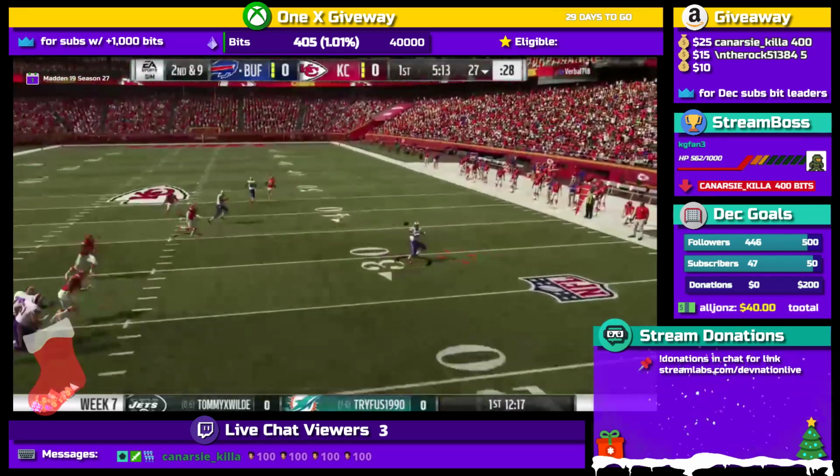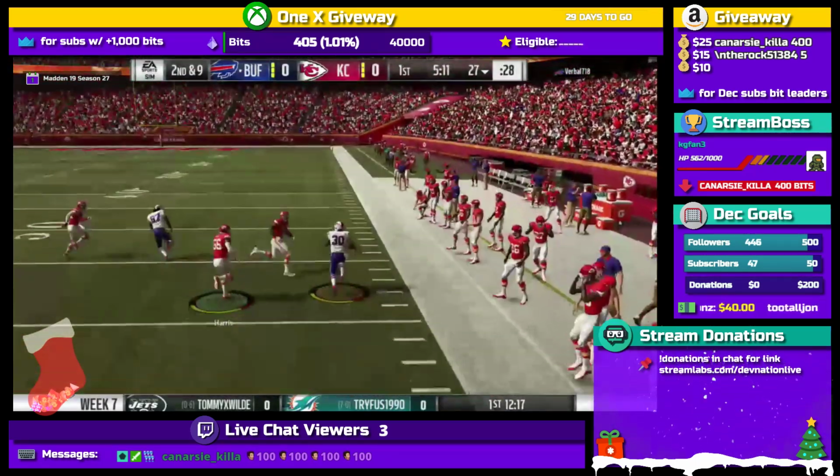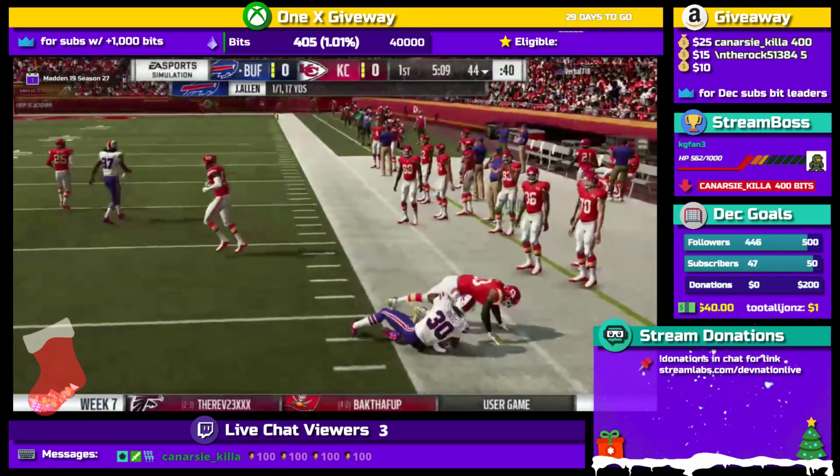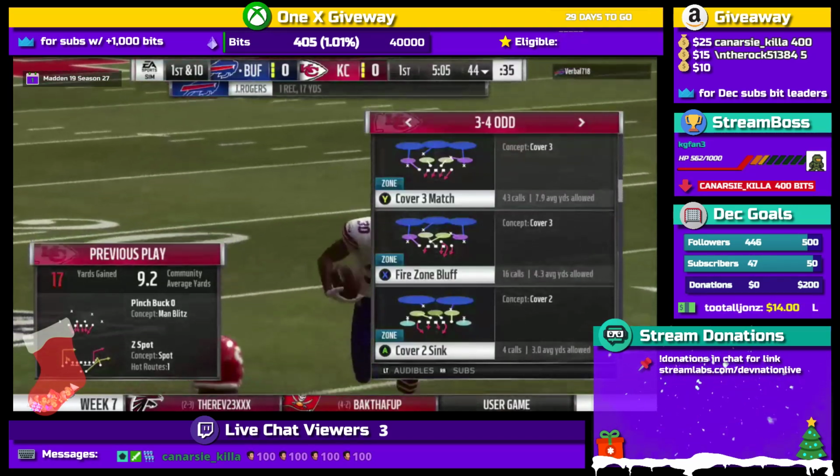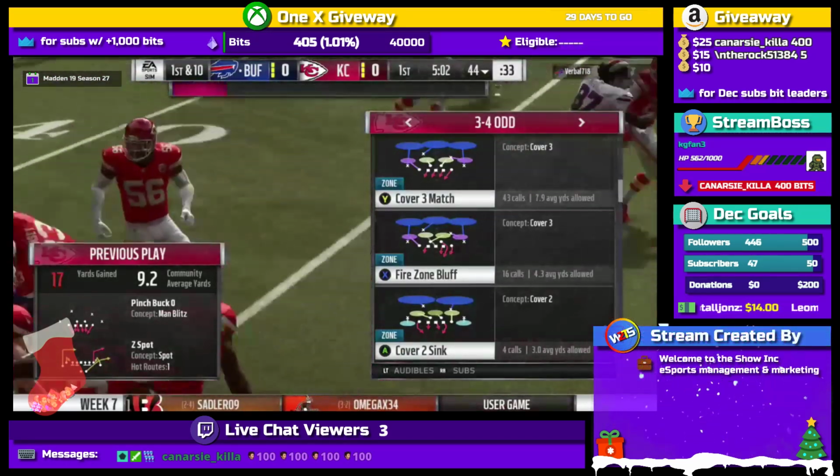Now Allen throwing on 2nd down. Throwing for his running back, and he's got it complete. And they'll get it up just short of the 45 at the 44. It's a pickup of 17 on that one, and a Bills 1st down.